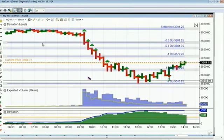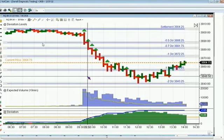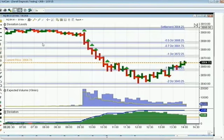So pretty simple, very simple method. You can just literally trade the deviation levels just like that. It works best on 10-minute bars. I tried it on other bars, and this is a system I sort of discovered by accident.